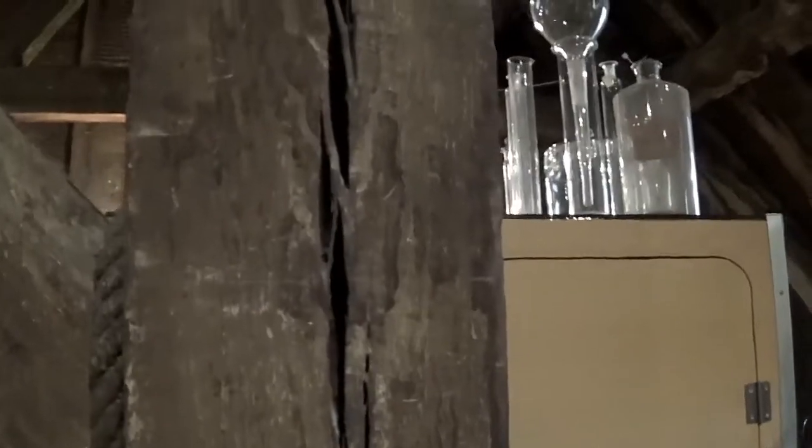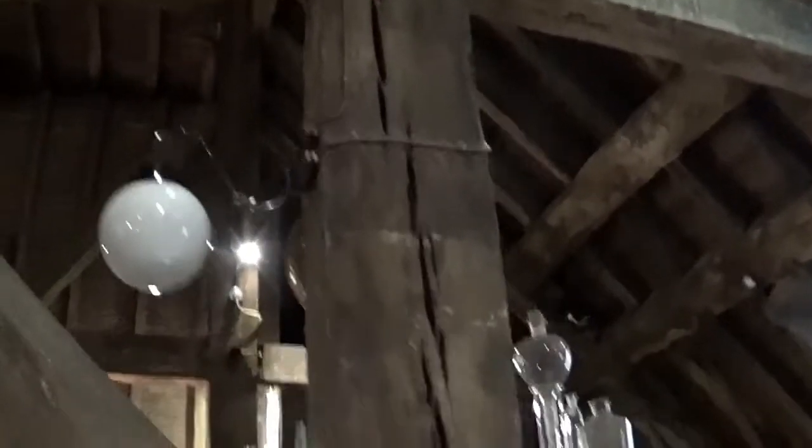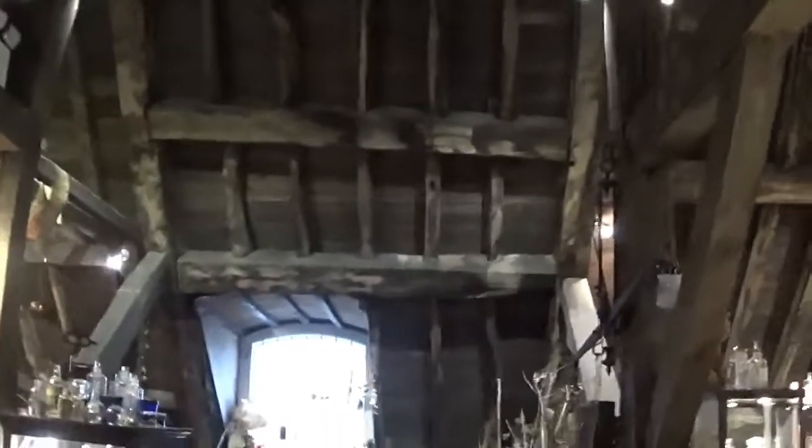I love the way the wood splits like that. It just looks so amazing, and you think to yourself, wow, it splits, but it still holds the structure. Of course, over time eventually you have to start strapping it up, because eventually it'll just completely give. Do you know what I mean? Still, the way it does that always amazes me.